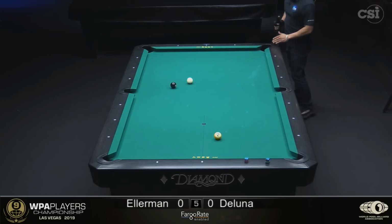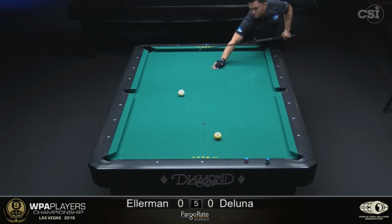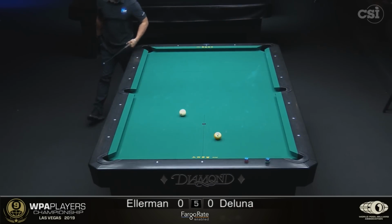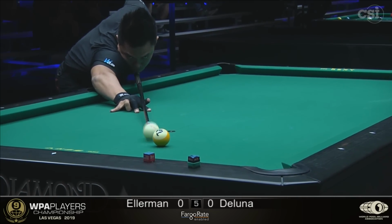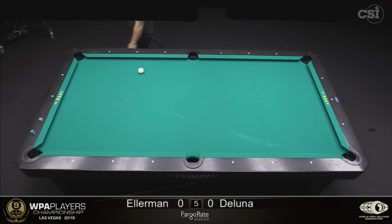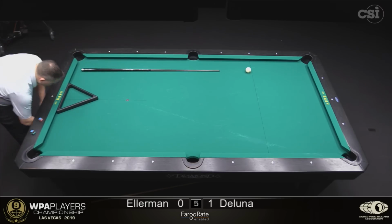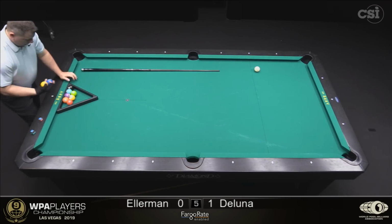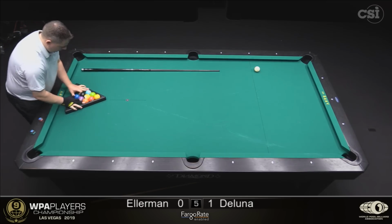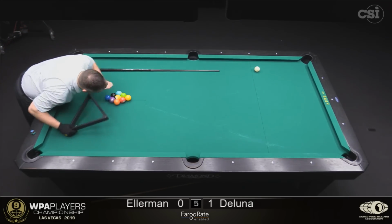Nicely done. Get a good look at these new Cyclop Hyperion balls. Pretty cool looking 9-ball right there. And Jeff DeLuna handles his business. Takes the first rack 1-0 over Mitch Ellerman. I like the way he took a little extra time on a fairly easy out, but he made sure he got out there. Yeah, I don't think he wants to be the bridesmaid three days in a row.